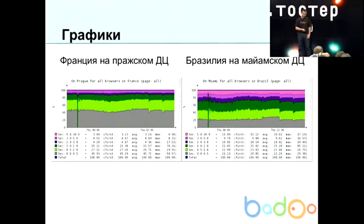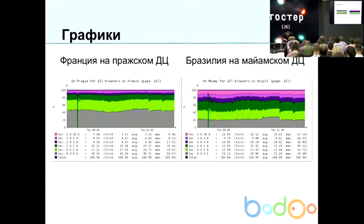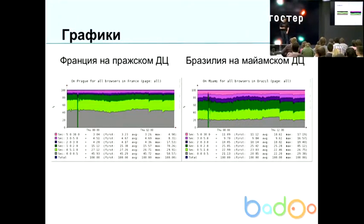We have two data centers, in Prague and Miami. This is a graph for all browsers in France. From left to right, distribution by percentage of the page installation time, from 0 to 0.5, from 0.5 to a second, etc., upwards. So you can see that in France, in the first two buckets, under a second, we have 80% of the traffic. It's very good. It's very cool. Everything's all right in France.